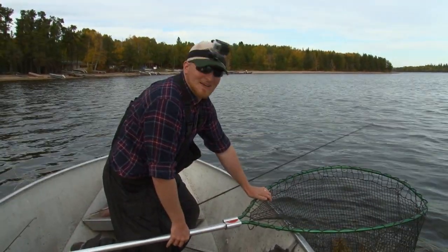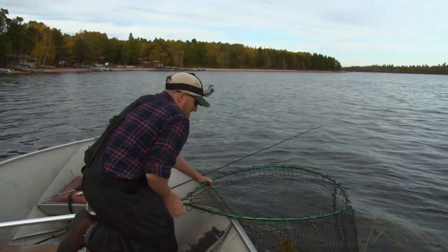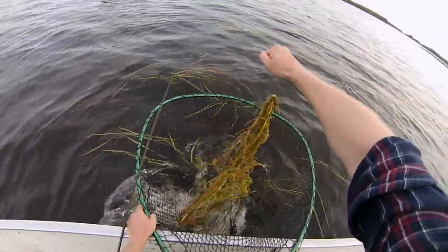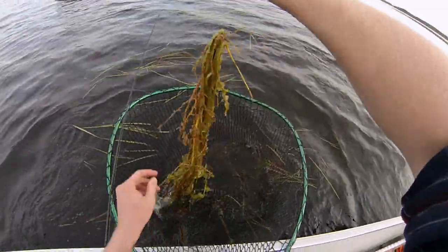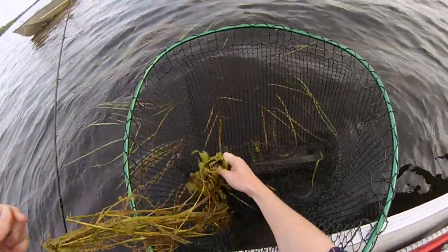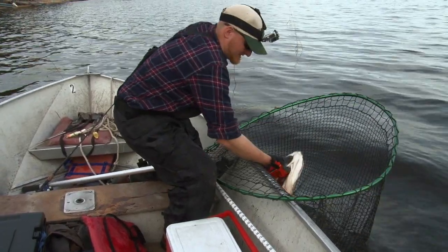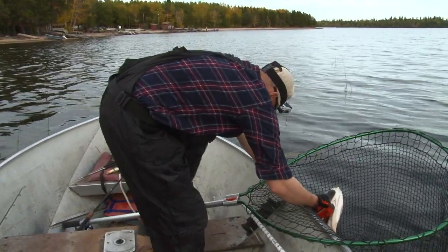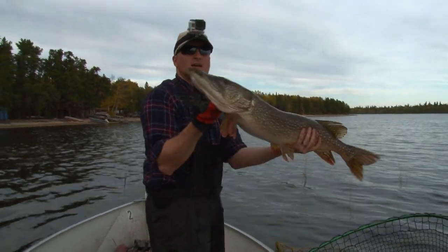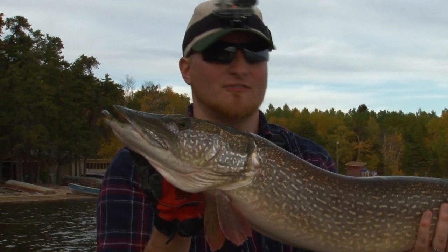All that weed caught up in there, man, that thing felt like he was huge. And I didn't even get a good hook on him. Yep, he's already got the lure loose. Boated him just at the right time. Let's get this out of here and take a look. All right, look at this monster. Woo! Oh, heavy fish. This was definitely a good fight.